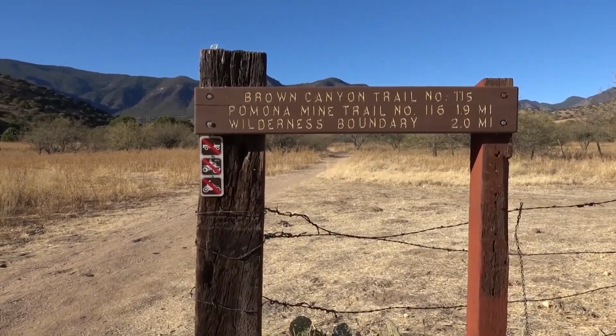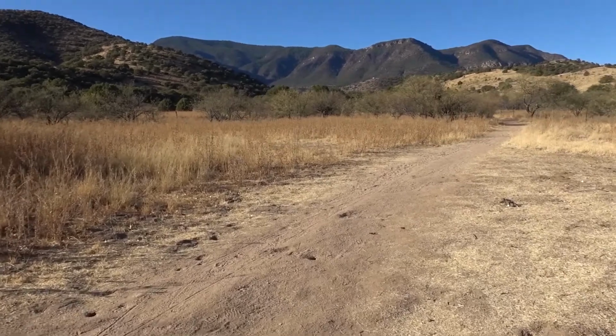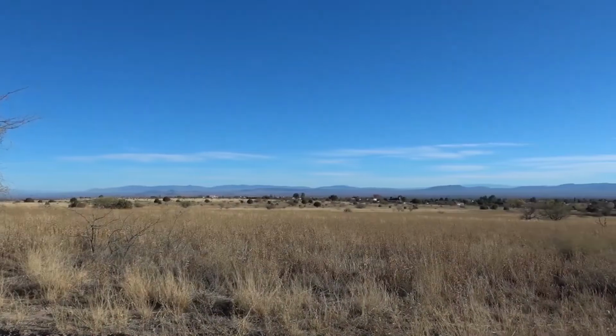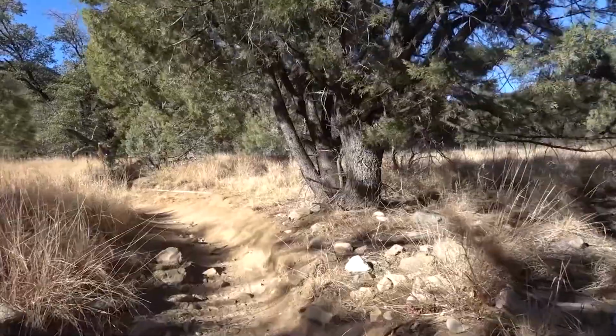We're starting at an elevation of about 5,100 feet, and the first 3 miles is relatively flat with only a gain of about 400 feet. At the Pomona Mine Trail, it gets a lot steeper. That last 1.5 miles has a 1,600 foot elevation gain and ends up at 7,100 feet at the top.